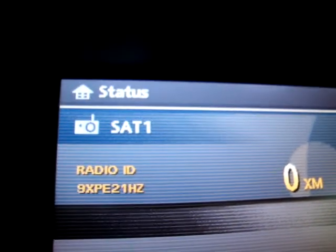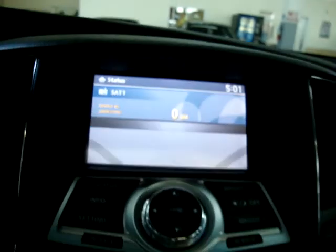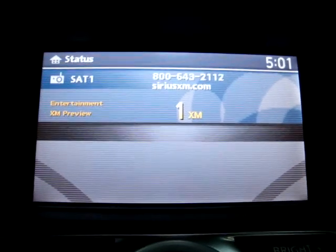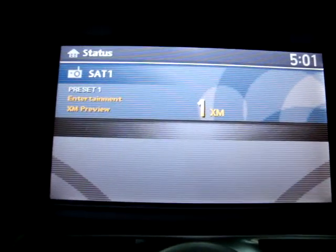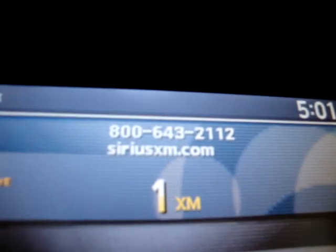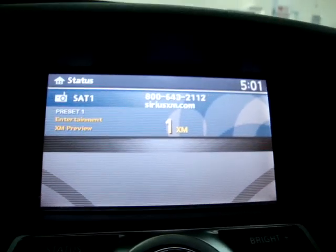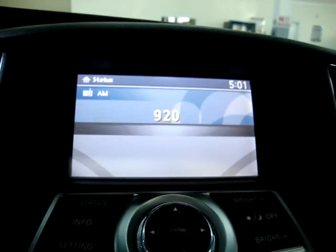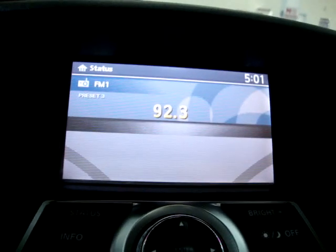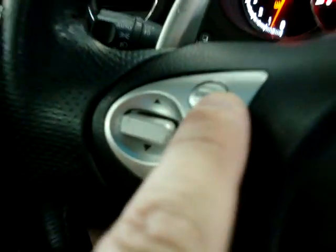Yes, this vehicle does have satellite stereo. Right now it's on, let me tap it here to make sure it's on preview mode. It should be. Yeah. When you tap it out of there, it always goes to channel 1, and this is your preview mode stations. You would have to call that number there or go to the website and then sign up for the subscription. Okay. And so it goes to AM, FM, and satellite, okay, by tapping on this source button over here.